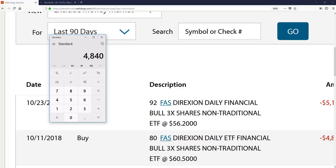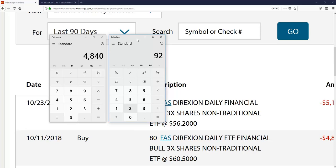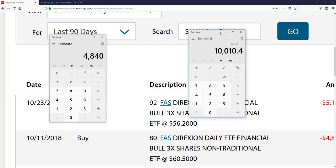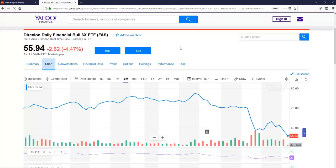And I'll put that up there for you. And we got 92 shares at 56.20. And then we're just going to add those things together. 48.40. We're going to divide by the number of shares we currently own now, right? Which is 92 plus 80, so that's 172. All right, so we currently own FAS at $58.20. And I can be happy with that.